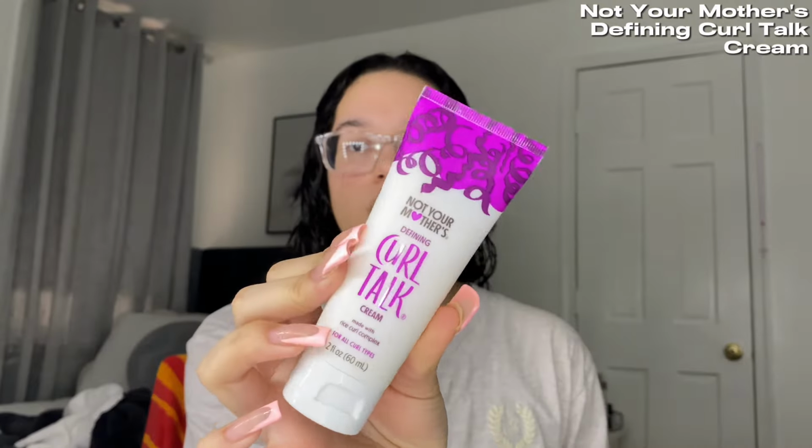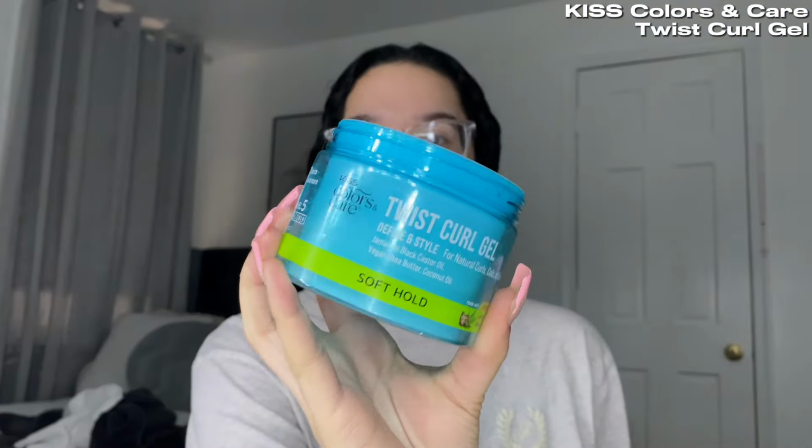All right, so this is how my hair is looking right now. I'm gonna be putting my Curl Talk Not Your Mother's at this point. This smells amazing. And then last step is gel. I use this Kiss Colors and Care Twist Curl Gel. This absolutely smells amazing. This smells like candy.